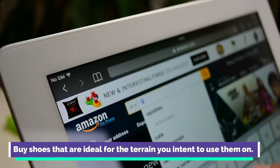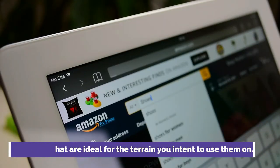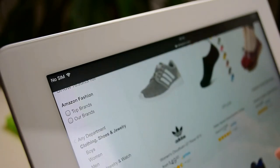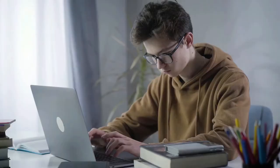Number 3. Buy shoes that are ideal for the terrain you intend to use them on. This ensures that the shoes you chose have the appropriate cushioning and shock absorption capabilities. Your running surface also determines the kind of traction you require from the shoe's outsole. There are standard outsoles for normal terrains and others suited for trail running.